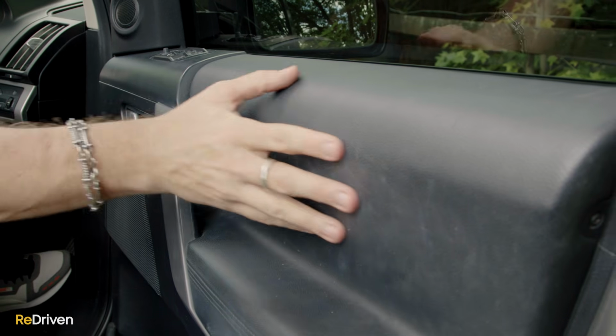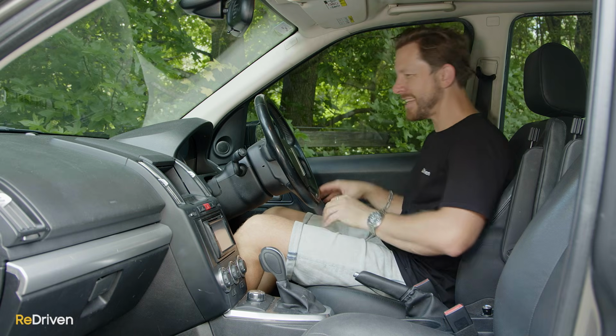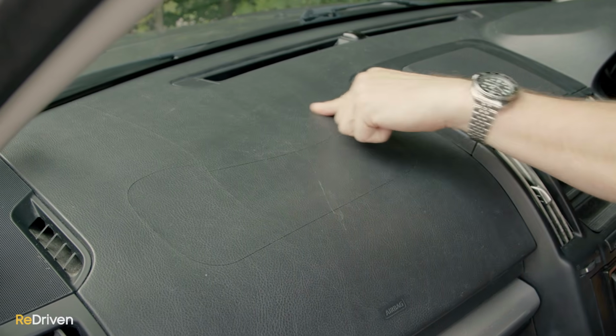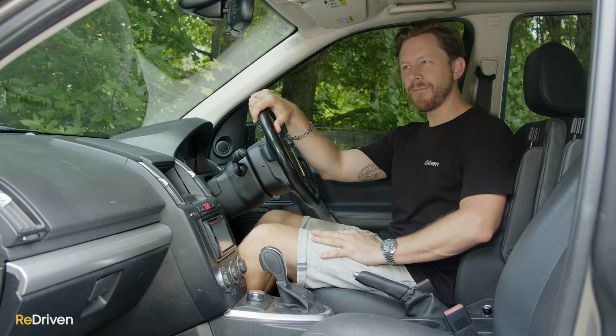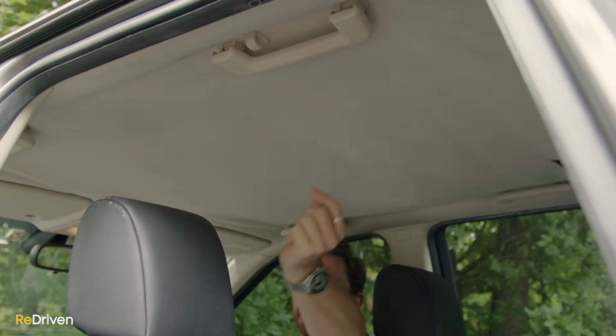On the door cards, these are looking a bit grimy and dirty. Good amount of squidge, but it is obviously wearing. The dashboard is cracking up here, that's just splitting all over the place. But the most noticeable thing that is falling apart or falling down is the roof lining. It's kind of got a bit of a cloud thing going on.